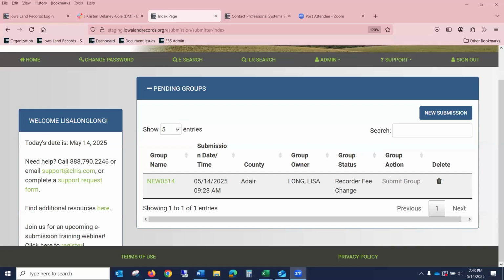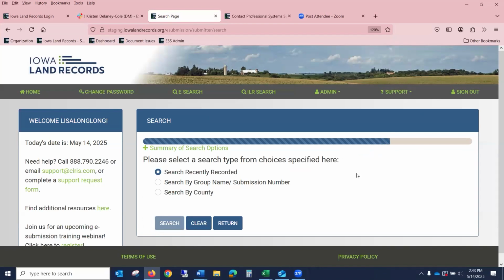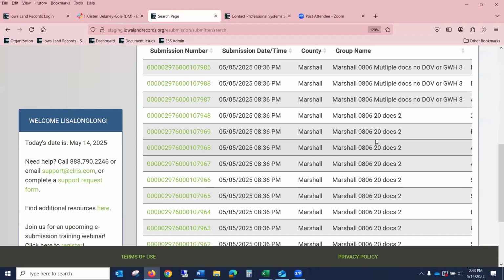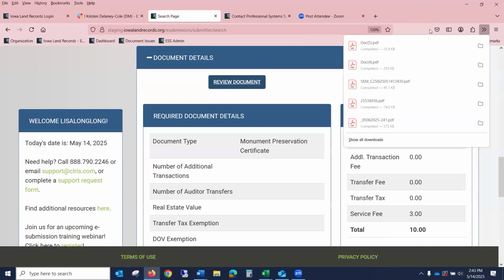Okay, let's talk about searching for documents that you've submitted for recording. So you submit a doc for recording, the recorder reviews it, they record it, and when you get that notification that it's been recorded, you go to eSearch, then recently recorded right here, and then search. Blue bar tells you it's working, and there you've got all the documents that were recorded. I'm going to use this one as an example because the documents I've been submitting are out there and ready for recorder status. So all you would do is select the submission number here and then review the document.